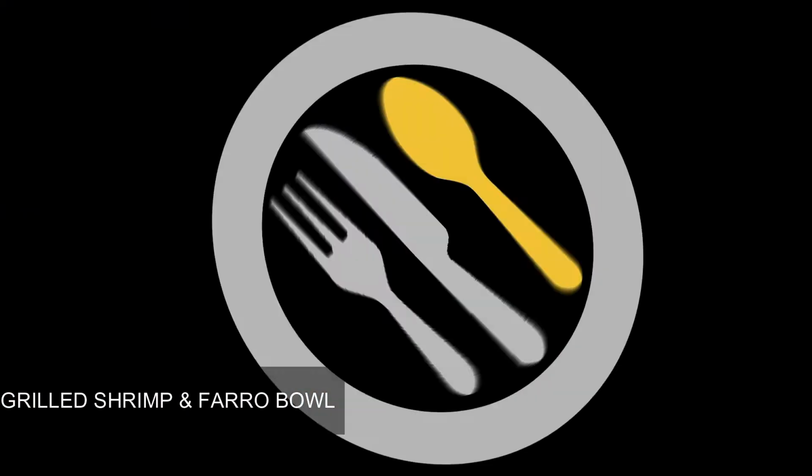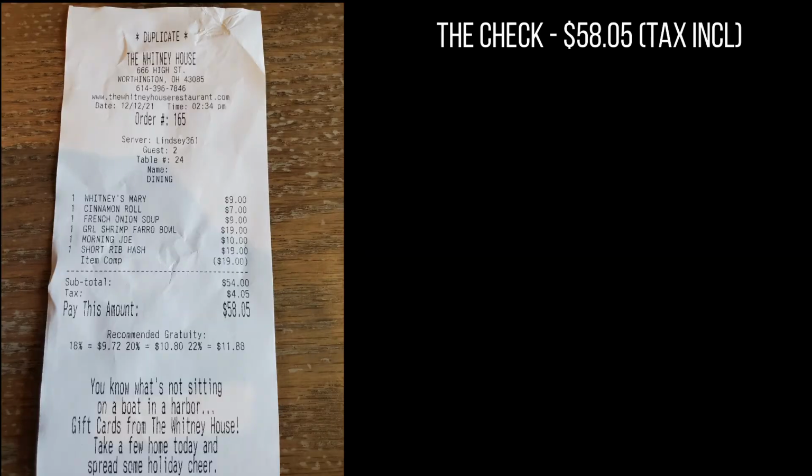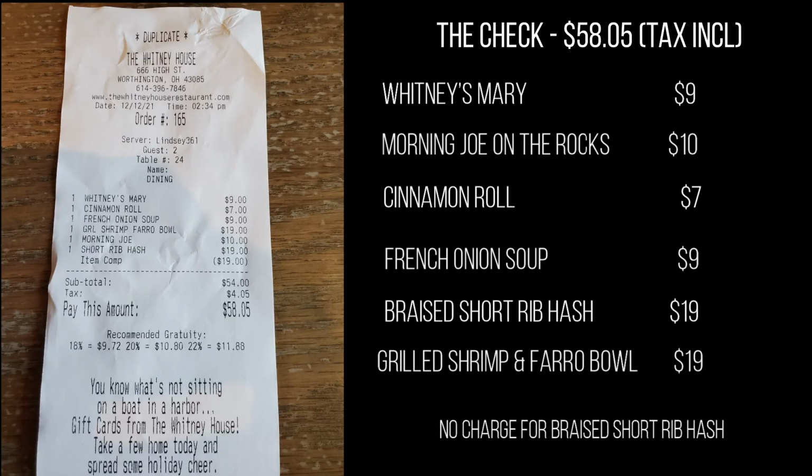And now let's move on to the price with the check for our visit at the Whitney House. It came up to a total of $58.05. Now that was minus the short rib hash. We'll tell you a little bit about that later in service. But for what we got, it could have potentially been just short of $70, and then you have to add in the tip. Was it worth it?